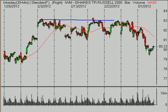Now the Russell 2000, as we know, had been the laggard, and this market was trading between that 81 and 83 level. Last Thursday we saw that it found some resistance at the declining 5-day moving average, and then broke down through support at the 81 level.